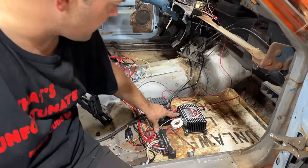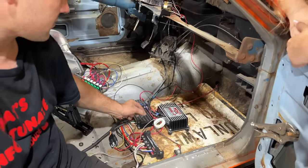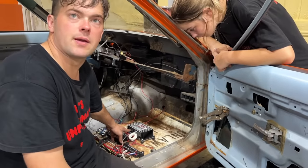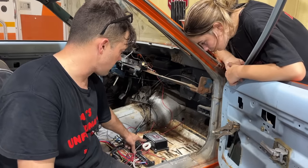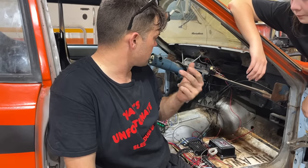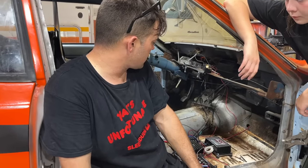The MSD 6AL2 here is a digital box and it comes with a little MSD screwdriver. You can change your rev limiter or your two-step rev limiter on the fly right here in these holes. So that's how everything works, guys. So throttle, shifter, belt, we gotta do all those things.